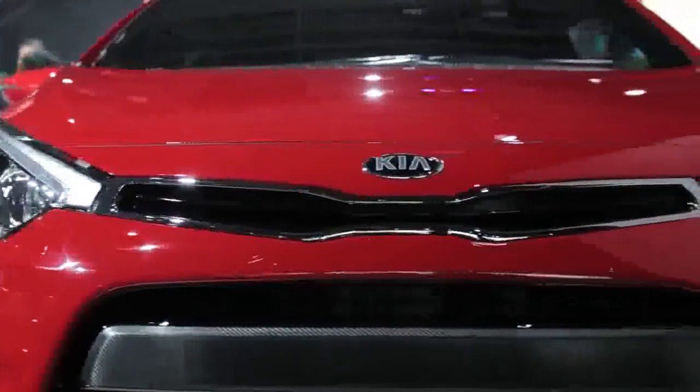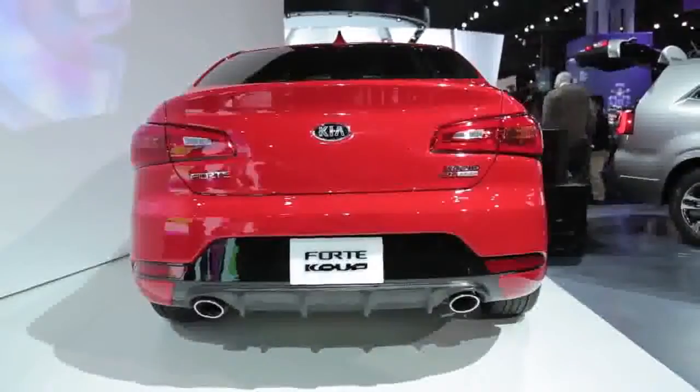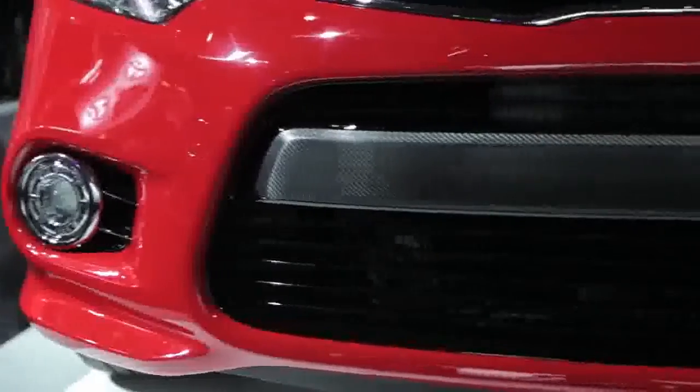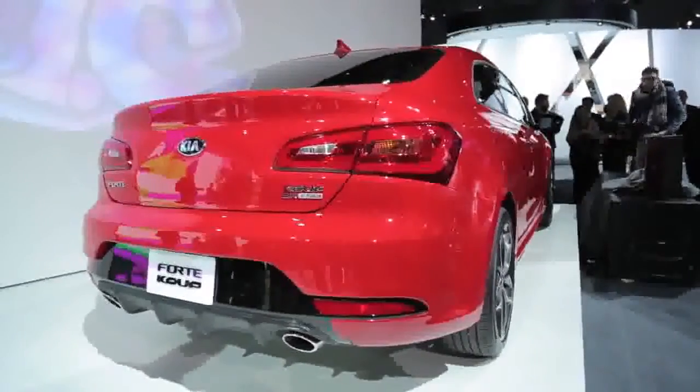Being the SX trim, this car gets a list of extras. We're talking about things like chrome dual exhaust pipes on the back, as well as some fake carbon fiber accenting that you can see right on the front bumper, as well as on the rear diffuser.